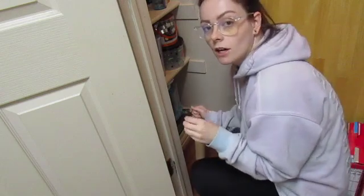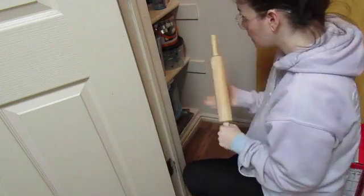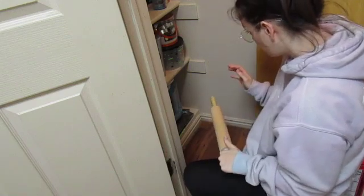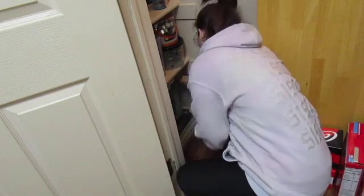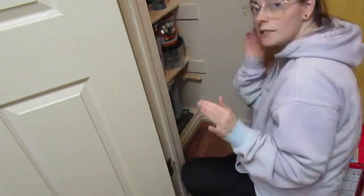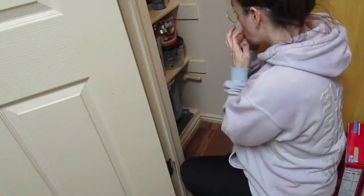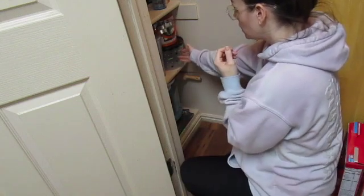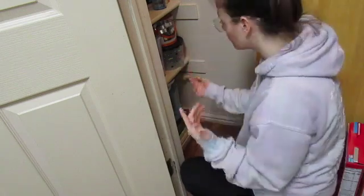I honestly cannot wait until I buy a house so I have more space for all of my baking stuff, because I do have a lot of it and I have nowhere to put any of it. Like I have cookie cutters here, I have seasonal cookie things, what are they called? Containers where you put cookies after you bake them, you know?